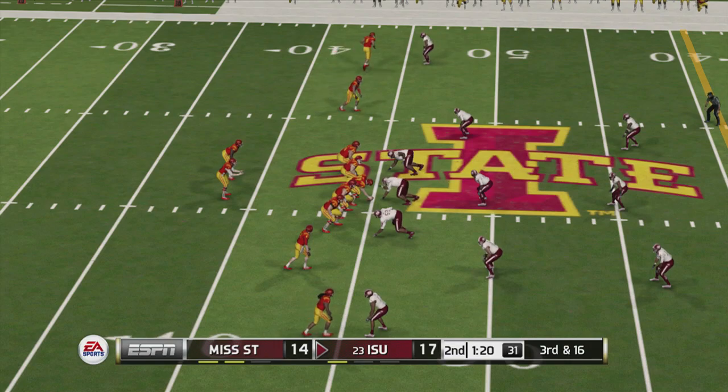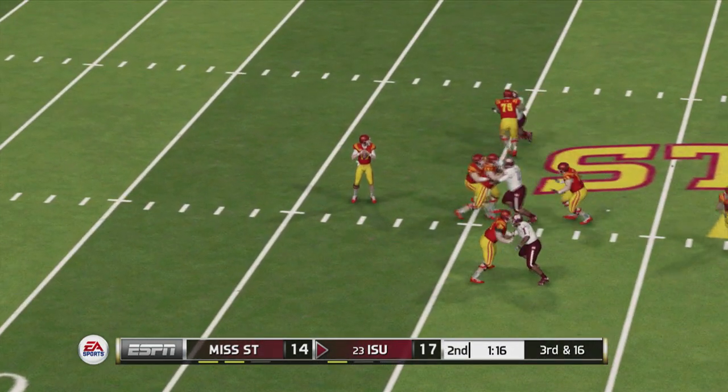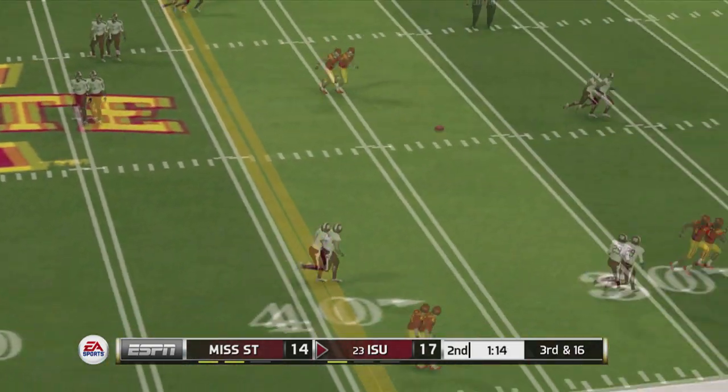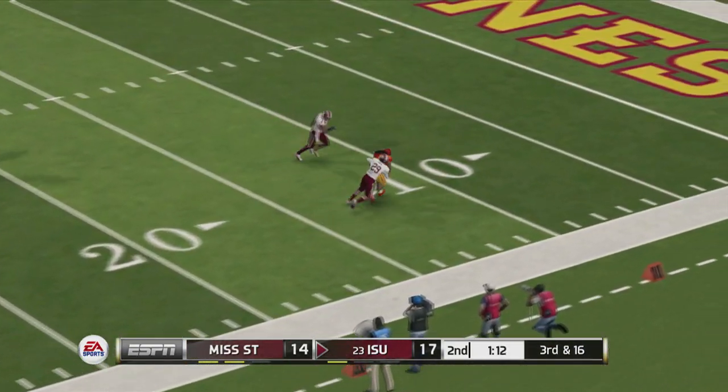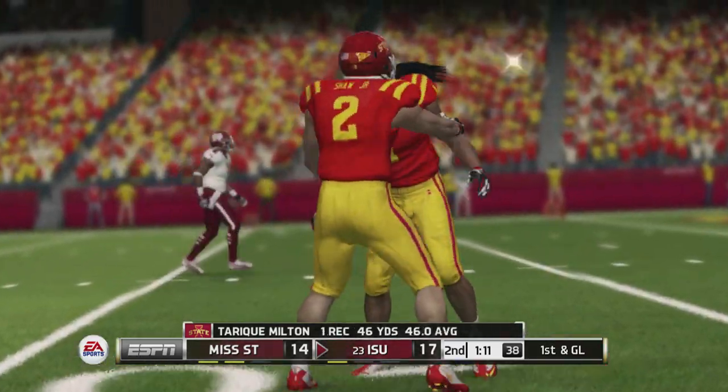Iowa State holds a field goal lead. He sails it long. Nice catch on that one. Huge gain, and that sets him up nicely with a first and goal.